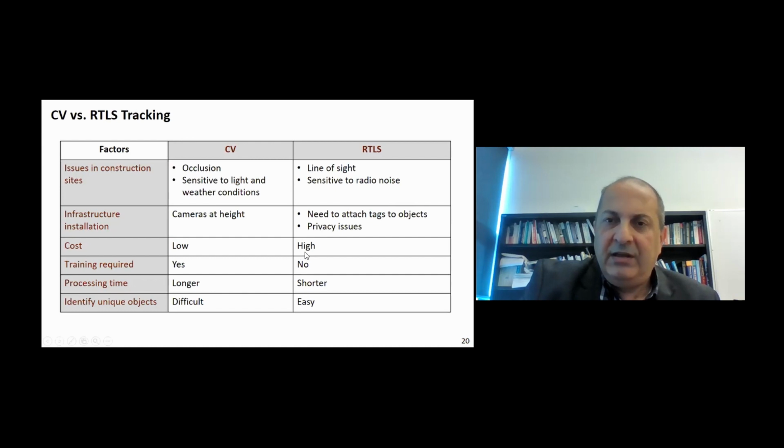The cost could be a little bit higher for RTLS, whereas on the other side, for the computer vision, we just need to install cameras. The computer vision will require the training for the machine learning, while the RTLS does not require that. The processing time for computer vision is usually longer, so that may cause a problem for real-time applications. Of course, the hardware is improving, and these issues could be overcome in the future. The last factor is the ability to identify unique objects. As I mentioned, it's possible with computer vision, but it's not straightforward. While in the case of RTLS, every tag has a unique ID.